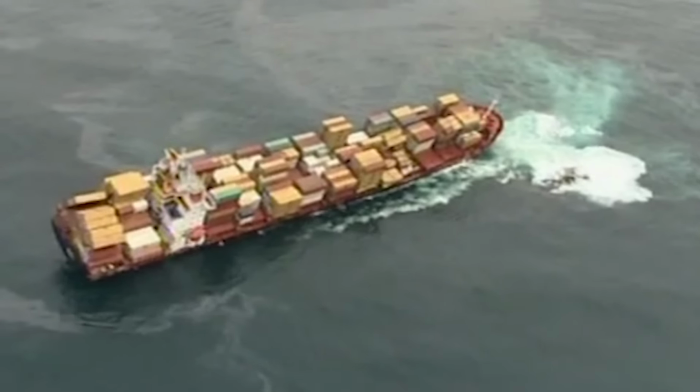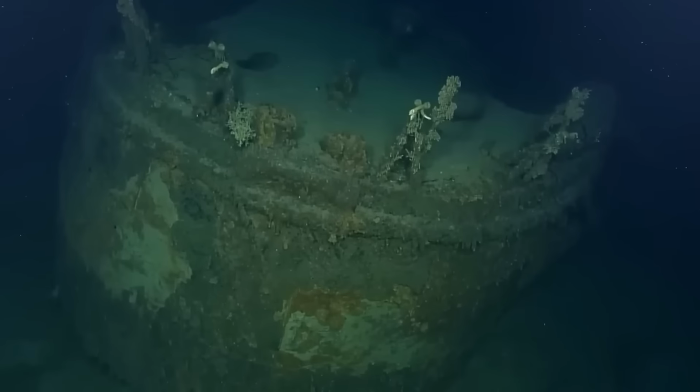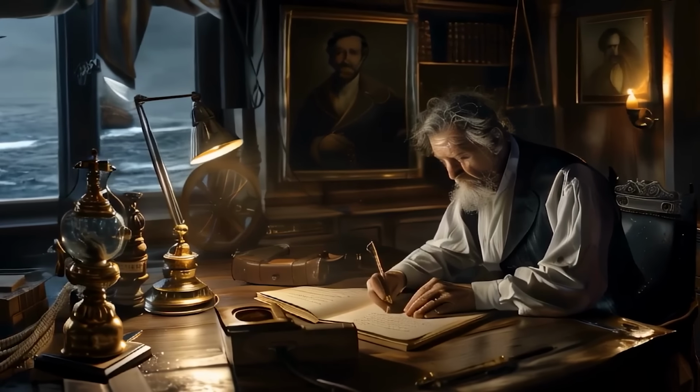Wrecks leaking chemicals so potent they dissolved dive suits, World War II warships still armed with hundreds of live torpedoes, and a lost sailor discovered at his desk perfectly mummified. These are disturbing things recovered from lost ships.